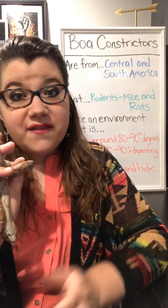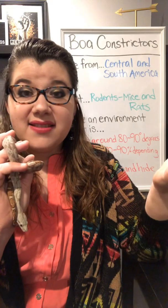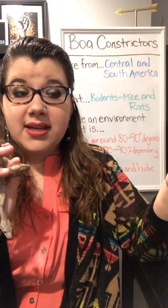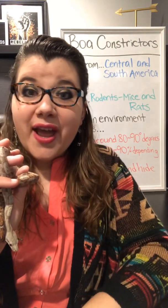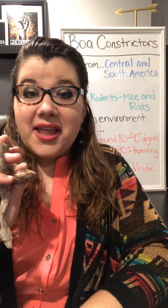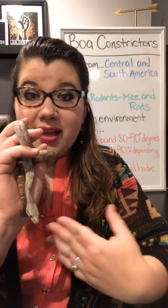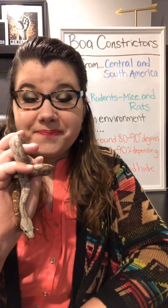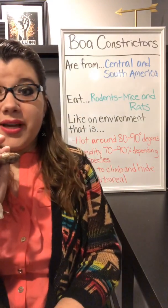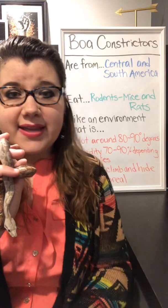In the wild, different types of boa constrictors might eat different things. Some might eat lizards in the wild, some might eat small birds. Even, another fun fact for you, anacondas are a type of boa constrictor. And they get super big, and they eat some different things than a boa constrictor like a Hog Island boa would eat. So it just depends on the species or type of boa constrictor too, about what they eat.